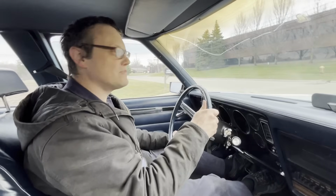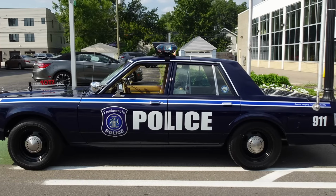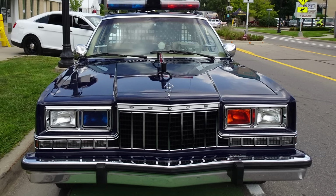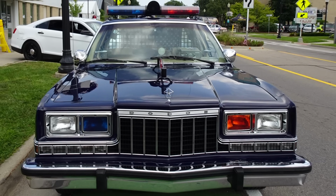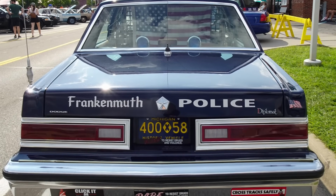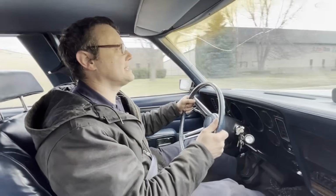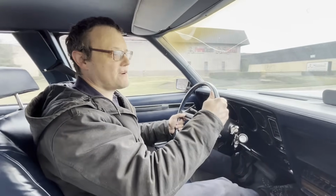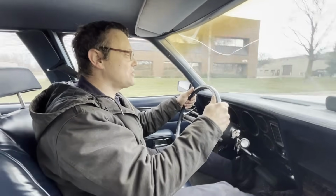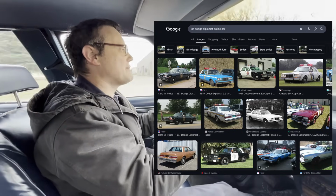His dad had an 87 Dodge Diplomat police car before this young man was born. That you worked on extensively. Yeah, I did a lot of work on that car, and it was in beautiful condition. They had it dressed up as several different police cars over the years. Caro PD. I think they had it as a Maligned car once, and then just before he sold it, it was a Frankenmuth PD car. Very well-known police car here in Michigan. Yeah. You Google image 87 Dodge Diplomat police car, and it will pop up.